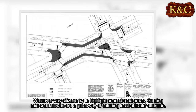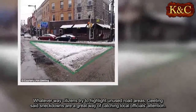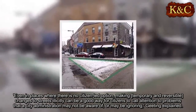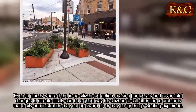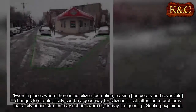Whatever way citizens try to highlight unused road areas, Keating said sneckdowns are a great way of catching local officials' attention. Even in places where there is no citizen-led option, making temporary and reversible changes to streets illicitly can be a good way for citizens to call attention to problems that a city administration may not be aware of, or may be ignoring, Keating explained.